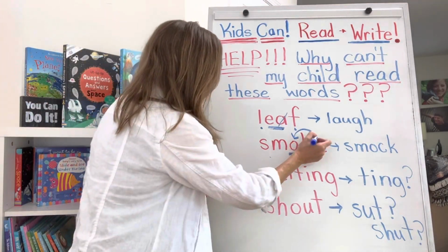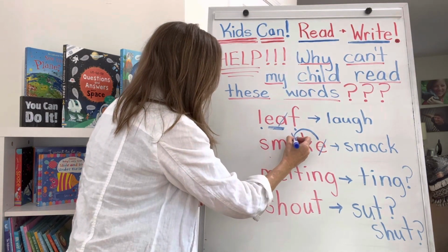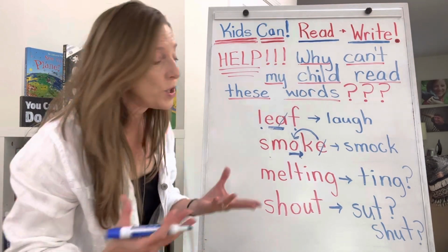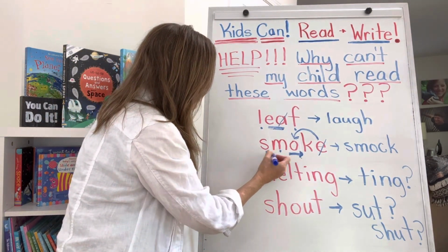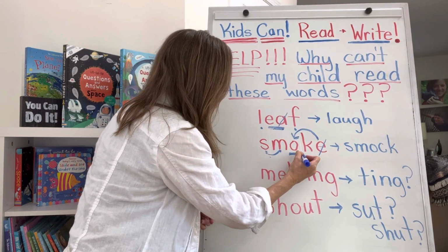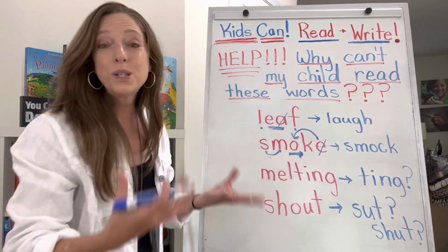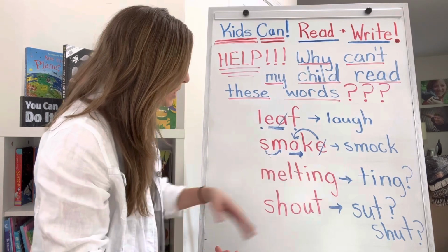So when he does that, he says, say your name, vowel. Whatever the vowel is that he reaches has to say its name. So the O will say O. So we want to go sm, blend them together, sm, and then oak, smoke, smoke. That's how you read the word. All right, let's look at this one.